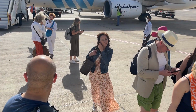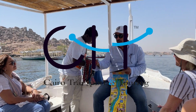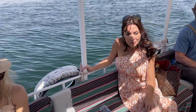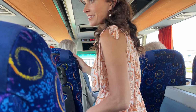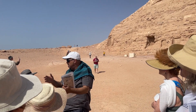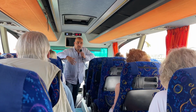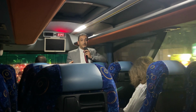I flew into Cairo and met up with Cairo Transport and Touring, my guides on a 10-day tour of the country. As a woman traveling alone in the Middle East, I wanted peace of mind. I wanted to feel safe and secure, so I was free to absorb and learn and experience all that Egypt had to offer. That's why I chose to go with an experienced tour company that had local English-speaking guides and a dedicated security guard to accompany my group everywhere.